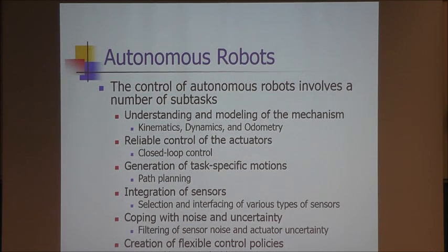Creation of flexible control policies. Control has to deal with new situations, which means the controller has to be adaptive, has to adapt itself to a changing environment. It could be because of unmodeled dynamics in the model of the robot or your system, or it could be a changing scene, changing environment, especially if you're dealing with an unstructured environment, like the surface of Mars, but you don't know what's going to be in front of that robot the next hour and the next day.